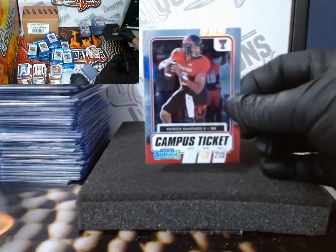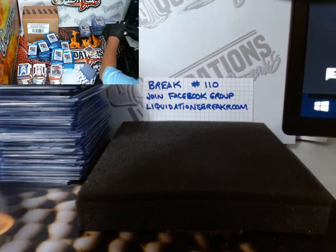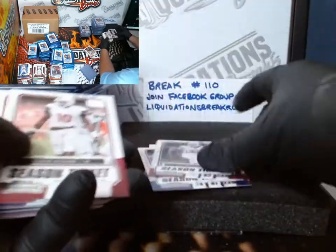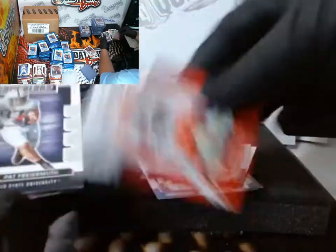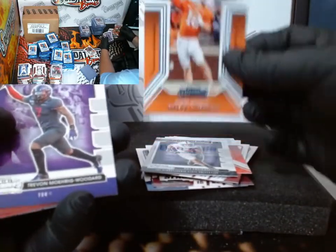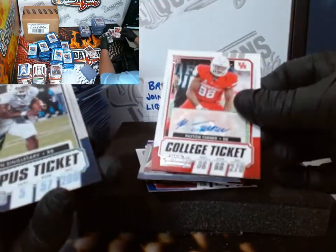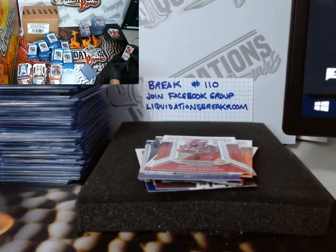And a Patrick Mahomes campus ticket. Higgins, Elliott, Brady, Connor, Prescott, Leonard, Parker, Wilson, Gaskin, Mayfield, Hubbard, Freiermuth, Trevor Lawrence, Woodward, Jackson, Hawkins, and a Peyton Turner, defensive end. I think that's the first one of him. Peyton Turner from Houston.